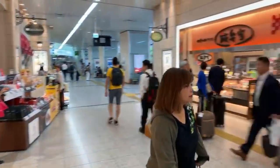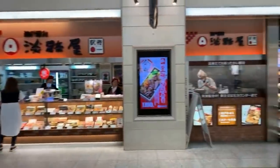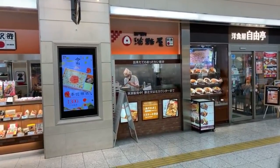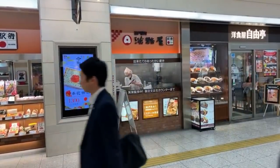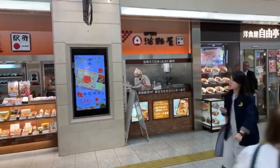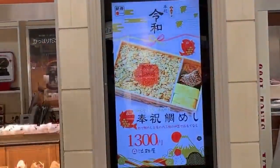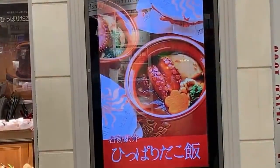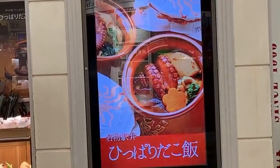Over here is a bento shop, and you can see they're cooking bentos, ekibens, so you can take it with you. This one right here that they're advertising is about 1,300 yen. Oh, it's gone. Oh, what's this one? Look at that octopus popping out of there.